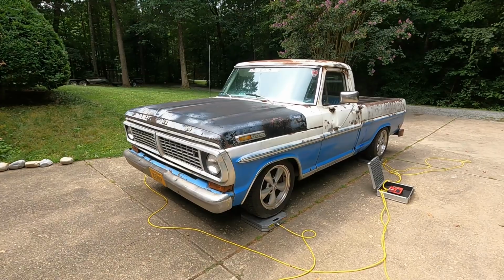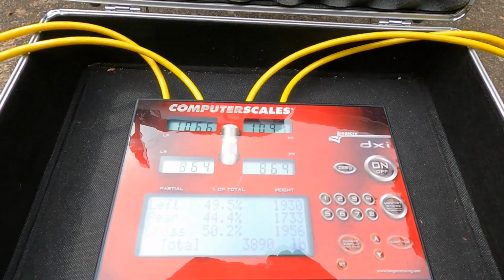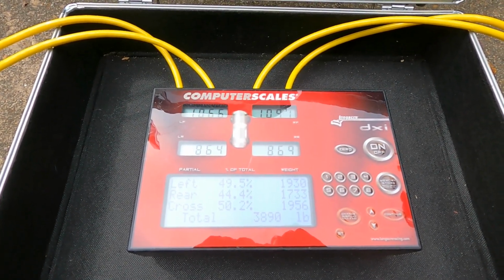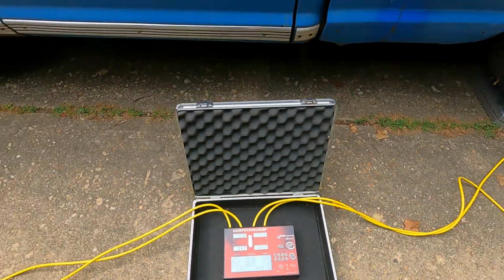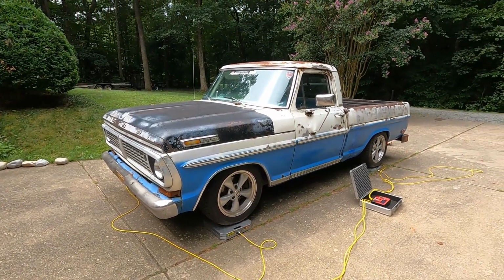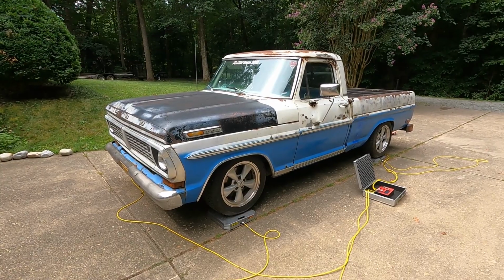And for Team Driveway, what is unsurprisingly the heaviest of the bunch, the F100, coming in at 3,890 pounds with a 56-44 front to rear weight bias. Not that bad actually, a lot better than I thought it would be. So this is a 2005 Crown Vic with F100 sheet metal on it. Kind of wish I had a starting weight for the Crown Vic to know what the difference was, but we'll go ahead and add this to our list and start our comparison.